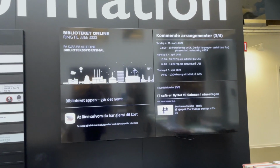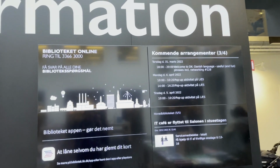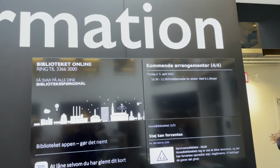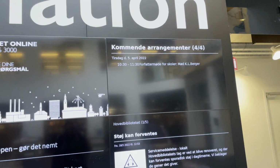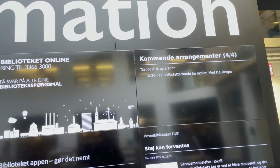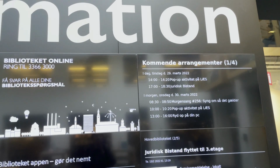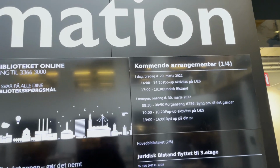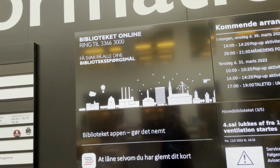When you first come into the library, you've got this interactive screen here, and it tells you what coming events they have. There are pop-up events in the children's area. There's a Welcome to Denmark Danish language event for people that are new here, and I think it's on a Wednesday. They have community singing. I think it's around 8 o'clock in the morning. There you go, look, 8:30 morning singing. So you can basically come here first thing on a Wednesday morning, really open up your lungs and have a good sing-song with people there. And I've heard that it's a really, really nice thing to do.